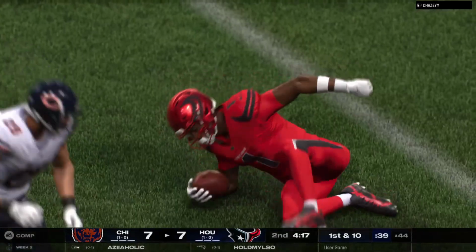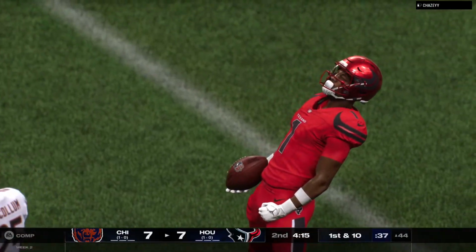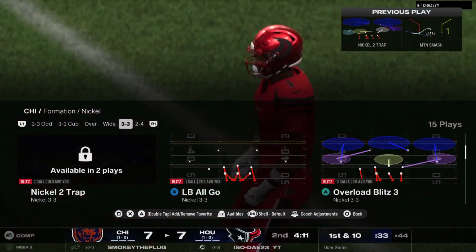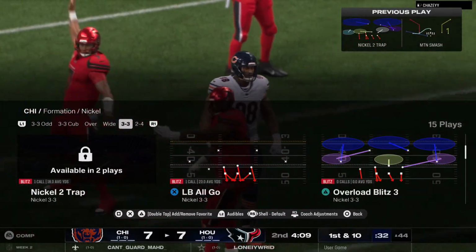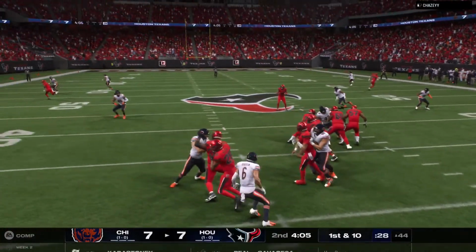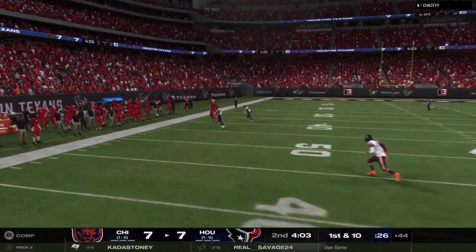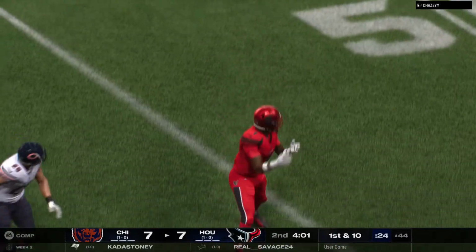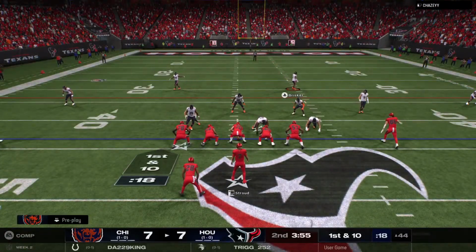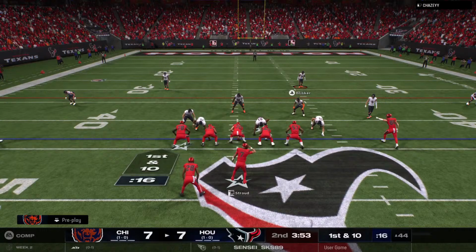He's got the hook up with Diggs, and he's going to have another first down as the tackle's made here at the Bears' 44-yard line. And with C.J. Stroud on the rookie deal, the Texans decide to go all in this offseason, picking up perennial Pro Bowl receiver Stefon Diggs. And now with him in the mix, Houston hopes he can be the piece that can take this offense over the top come playoff time.